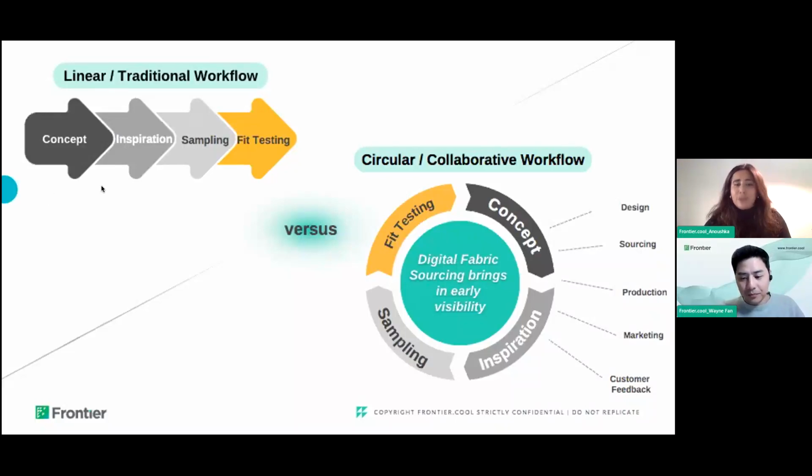So any disruption in the linear chain will cause a back loop with no possibility of pivoting in real time, resulting in costly delays and missed opportunity of trends which resonate with the customers. It is a workflow that has been adopted by the industry for a long time, but it's exciting to see companies embrace 3D collaboration and digital workflow today, where the possibilities are just endless.